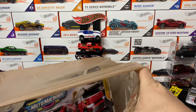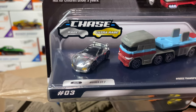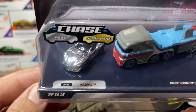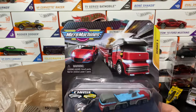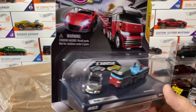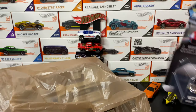All right, Micro Machines, interesting, okay. Oh, that's a Chase. It even says it right there, Chase. So the silver is a Chase and the golds are ultra Chase cars. So yeah, that's a Chase car. That's cool. I don't have any Micro Machines currently, but when I was a kid, I had a bunch of these. Fun to play with. So, all right, Micro Machine Chase car.